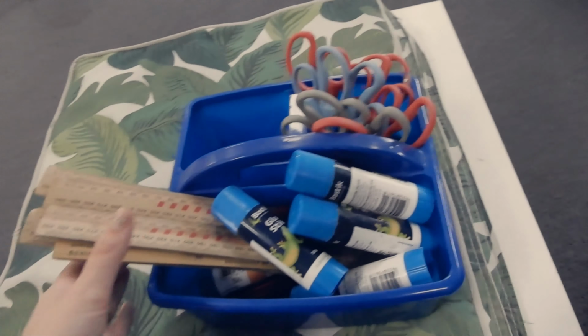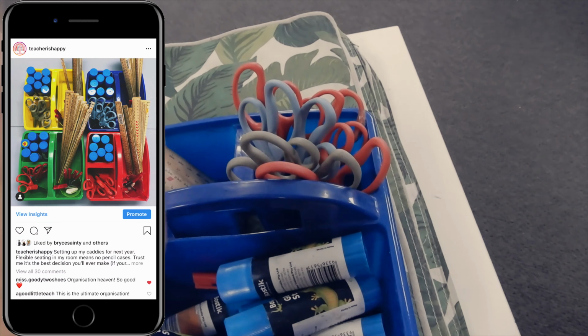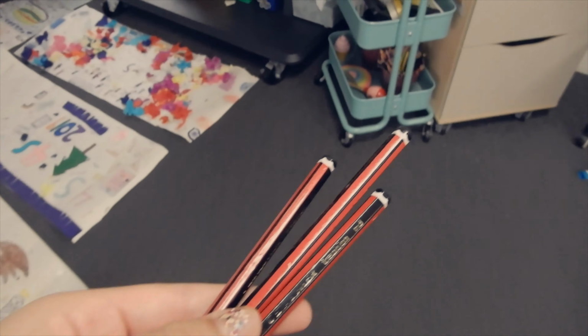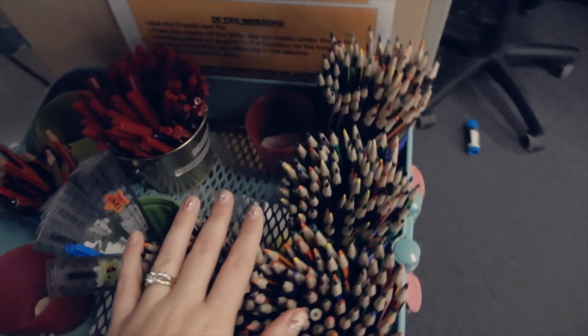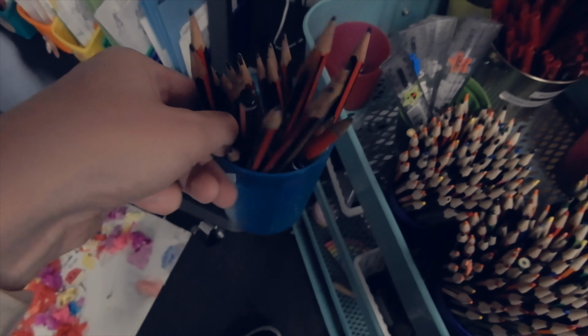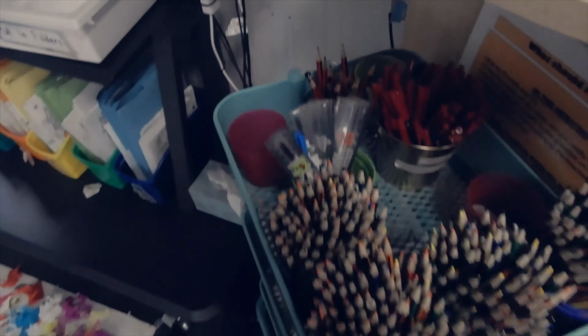Oh, these caddies, because we do flexible seating. I try and fill these up with rulers, scissors, glue sticks, anything else that they might need, like sneaky pencils that are put in there when they're meant to be over here. This is our main very, very stocked supply trolley. We have completely run out of pencils for the year. Look how tiny all those pencils are that are in there, but I don't have any more, so that's what we'll have to deal with for the next 6 weeks.